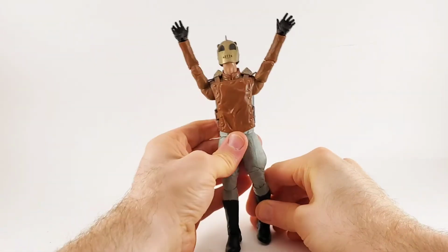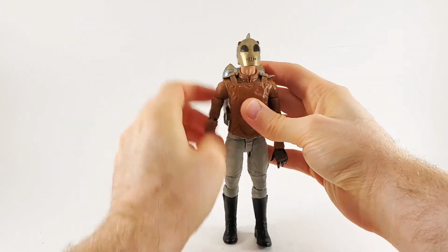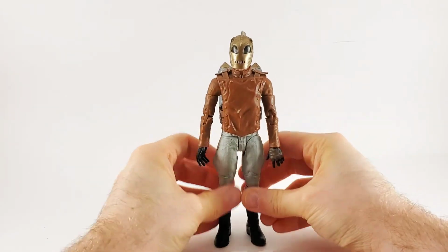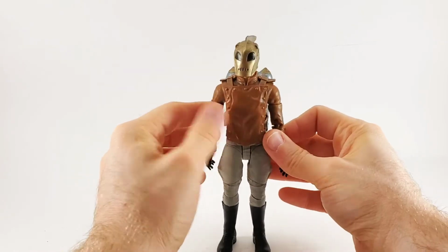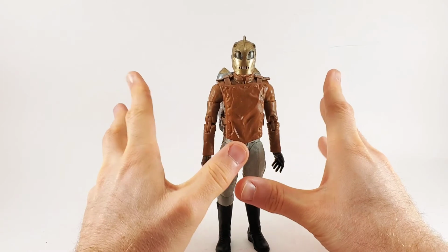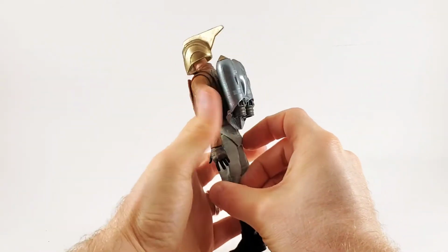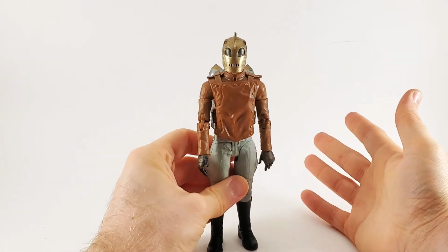So, what do I think about the Rocketeer? Well, I think it's a very excellent likeness. I really like it. A lot of good stuff about it. The accessories are okay. I do wish he came with the additional hands. But otherwise, it's a solid looking figure. The articulation's a little not there, but what a great looking figure. Oh, I love it.